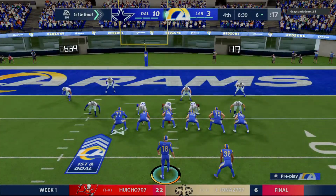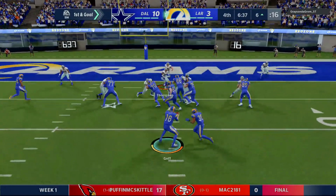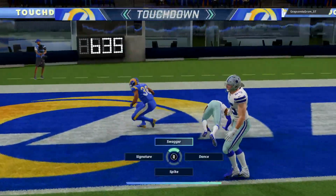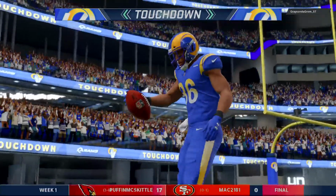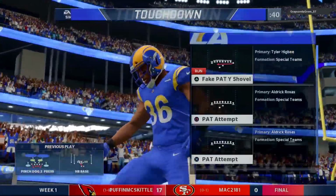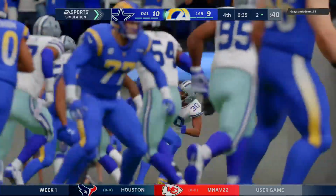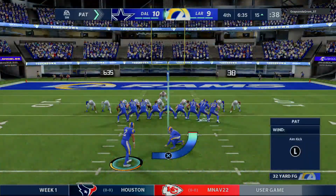A looming decision to make on the conversion, down 7. But first things first, they need to score. And he's going to take this one in for a Rams touchdown. A 6-yard touchdown run. And the Rams are an extra point away from tying up this football game.